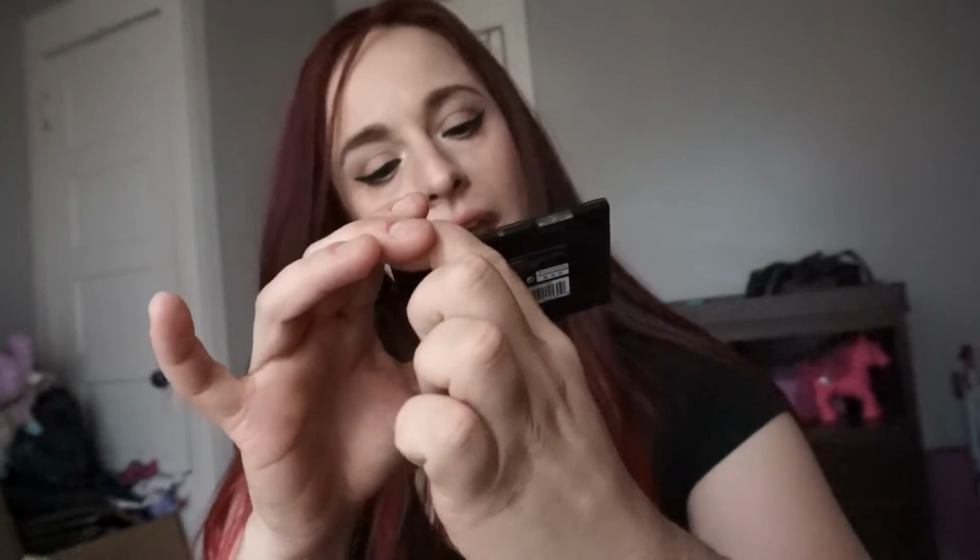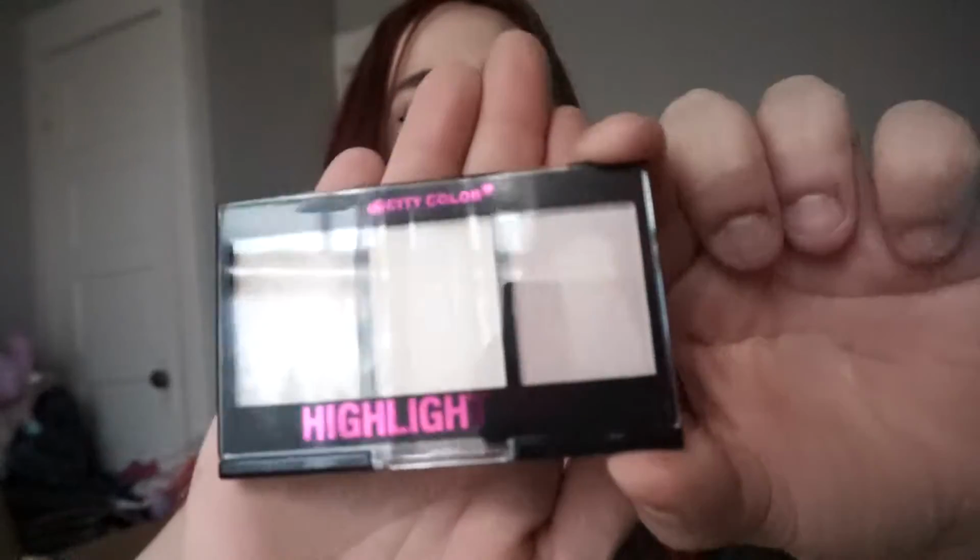The next product that I received in my Ipsy bag, and last but not least, is this highlighter palette. It's the Highlight Trio from City Color. And let's see if it says the shades. It doesn't say what the color of the shades are. But I'm going to swatch them for you here on the back of my hand, so you can see how they look. I'm going to try to get it real pigmented so you can see the colors, all right?